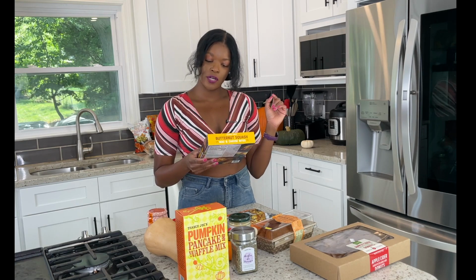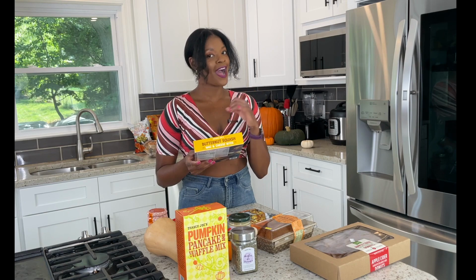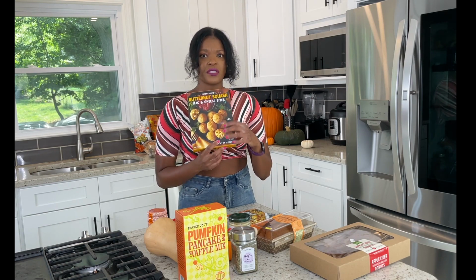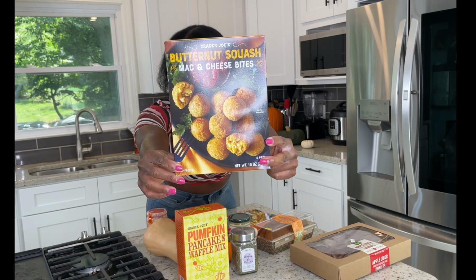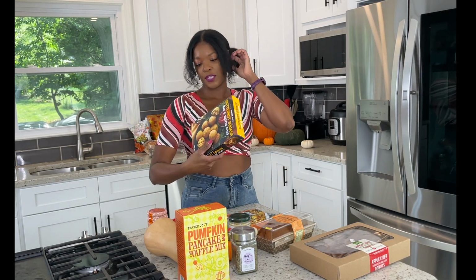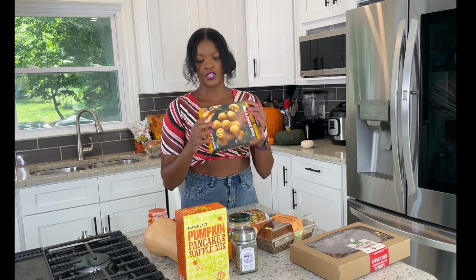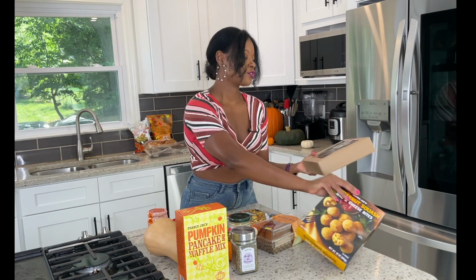However, I'm intrigued. And a lot of times people don't do mac and cheese the way I do mac and cheese, so that's also what had me nervous, but they look delicious on this box. Let me hold it up one more time. They look so good. And I think that these are something that you can easily throw in the air fryer. Yep, they actually have the air fryer instructions on there. So a lot of frozen food items are starting to come with air fryer instructions.